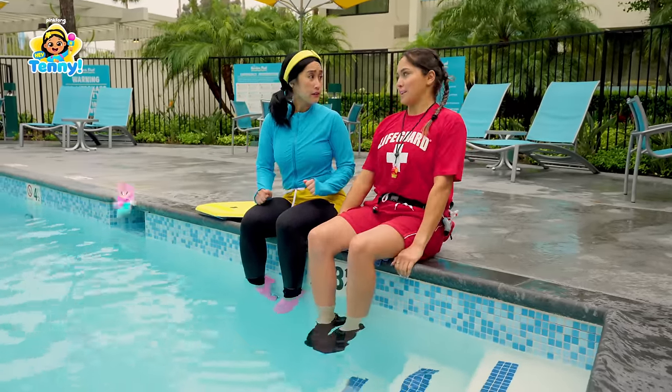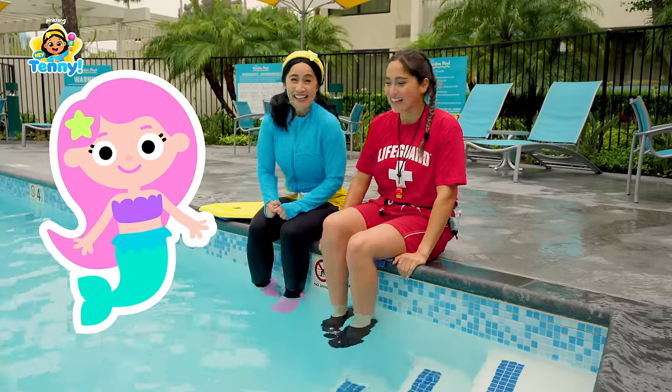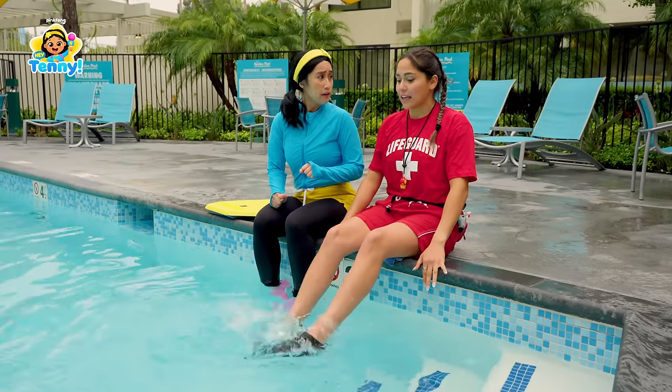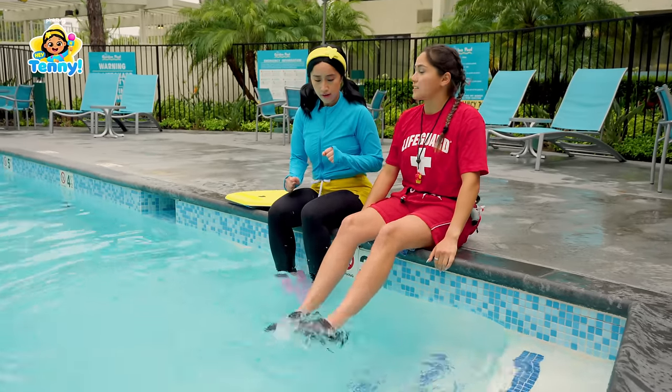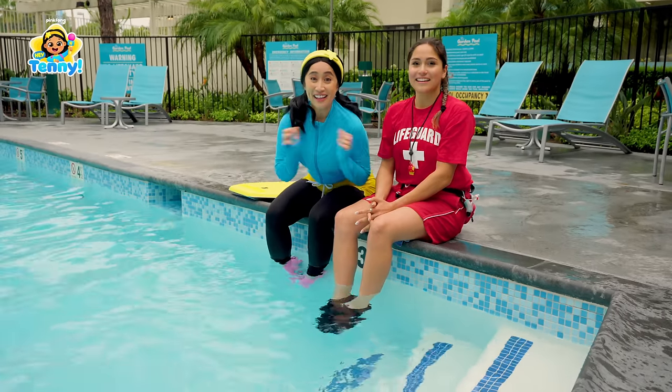Well, you know how mermaids have tails? Mermaids? I love mermaids! Well, mermaids use their tails to flip. We have feet, so we want to kick, and we want to make big splashes. The bigger the splashes, the further you go. I think I can do that. Come on, kick with us!